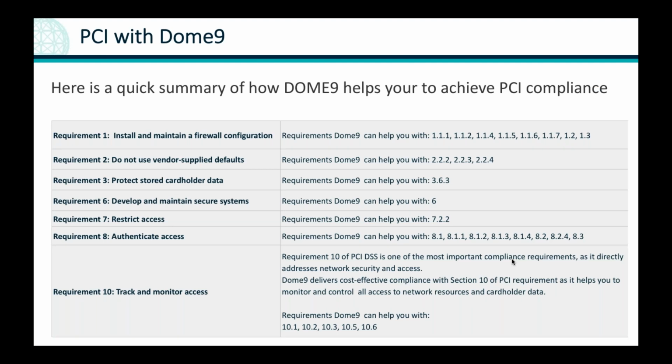I'm not going to do an introduction to PCI compliance itself, but just talk about some of the sections that DOME9 can help you with. The PCI requirements are built of 12 areas of requirement. Not all the areas of requirements are covered here. First of all, this information is available in our documentation, and it can show you exactly in which areas of compliance requirement DOME9 can help you. And as I will show you and demonstrate in the product, it's easy to see that in the product itself.